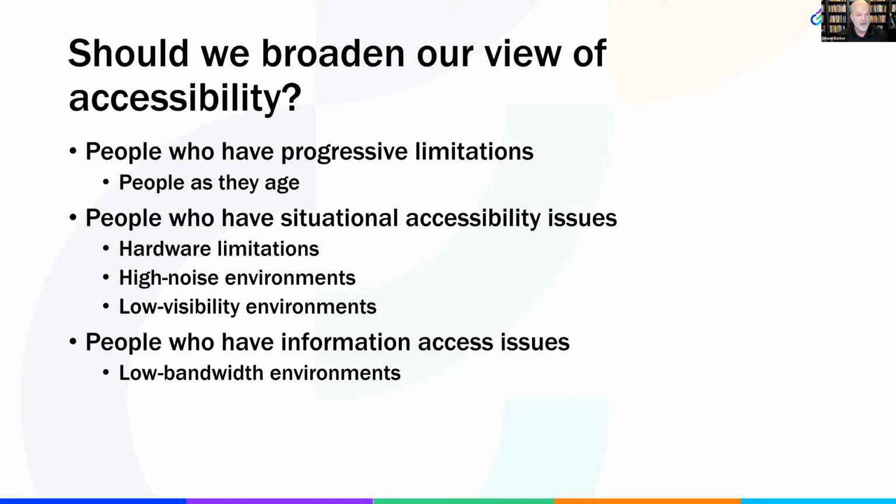And then finally, there are information access issues. There are more and more people connecting through low bandwidth environments. I've had conversations with Scott Hanselman, who's a developer advocate for Microsoft. His wife is from Zimbabwe, and he's traveled to Africa several times. And he says your relationship to the internet is fundamentally different in Africa, because in many places you have much, much lower bandwidth than you would, say, in Europe or in North America.